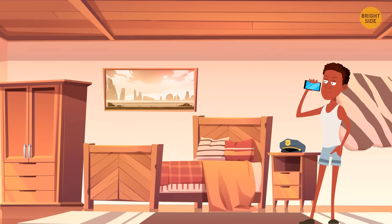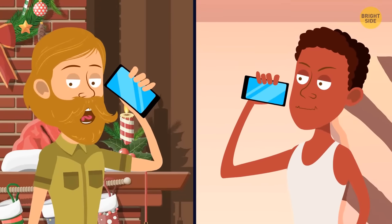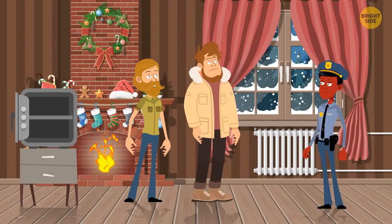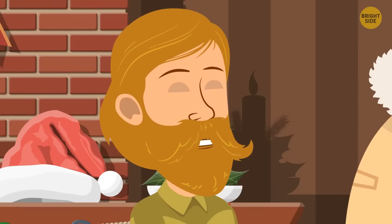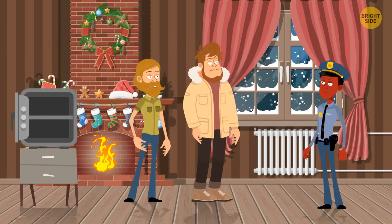A phone call woke Detective Anderson early in the morning. "My house has been burgled," Mr. Harrison shouted. When James arrived at the man's house, he heard the following story. "While I was away on business, my neighbor, Adam, was looking after my house." That's when Adam decided to chip in.